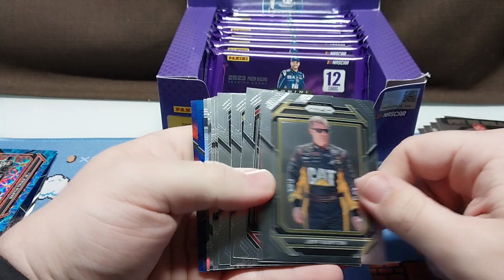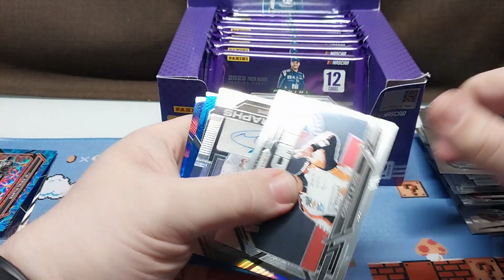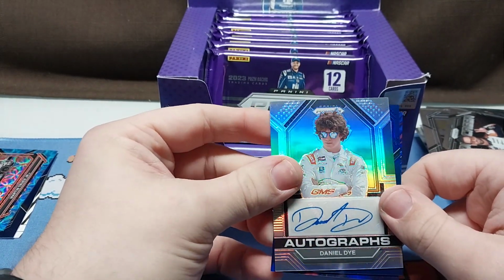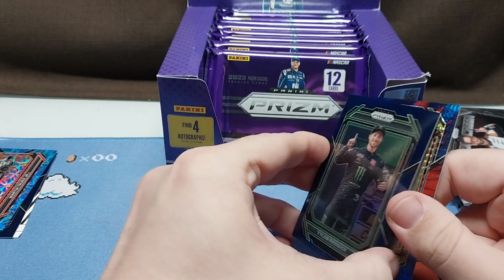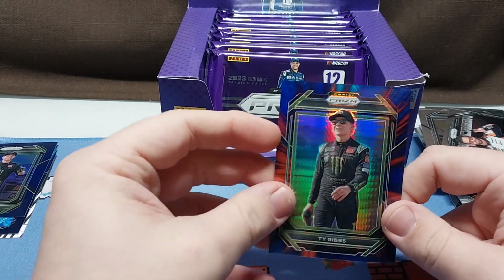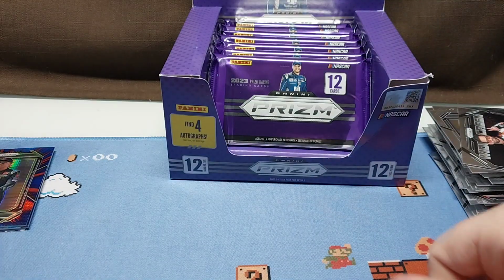Jake Drew, rookie. Jeff Burton. Chase Briscoe. Brandon Jones. Chase Elliott. Jeff Burton. Austin Wayne Self. Jimmy Johnson. Corey LaJoie. Widescreen. Next auto on an actual Prizm card. Daniel Dye. Silver. Looks like a blue. Tyler Reddick, /499. That's a great looking card. Ty Gibbs. I think it's called Hyper. /299. Two more of those to go. We will hit a really low numbered one, which is usually what you're looking for in Prizm.